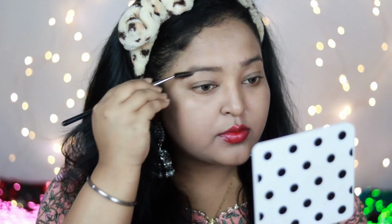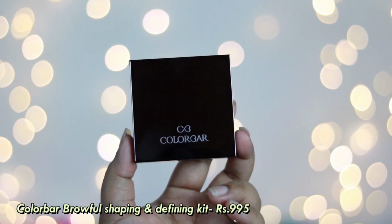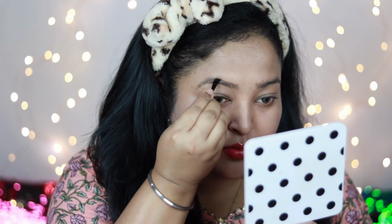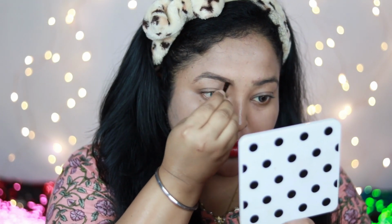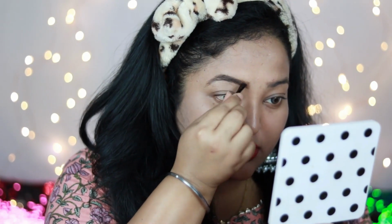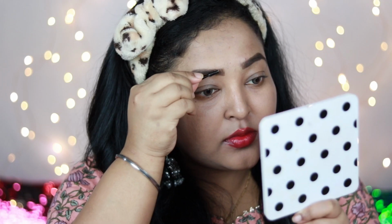Now I'm taking a spoolie and brushing it through my brows to give it a really nice shape. Now I'm taking this COLORBAR BROWFUL Shaping and Defining Kit, which comes with 3 eyebrow tools, 1 eyebrow powder and 1 eyebrow wax. And I'm going to just take the eyebrow brush from the kit, and with the help of that eyebrow powder, I'm going to fill in my brows. And it's having a very natural tint in it, more like a taupey shade, which will be definitely going to work on Indian eyebrows on a regular basis.